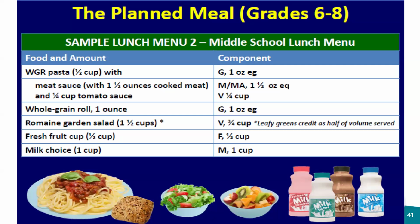Okay, now we see a plain lunch menu for grades 6 through 8. It includes a half a cup of whole grain rich pasta, which credits as a 1 ounce equivalent of grain. This comes with meat sauce that credits as 1.5 ounces of meat and 1/4 cup of red orange vegetable. A whole grain roll crediting as 1 ounce equivalent, a romaine garden salad with a volume of 1.5 cups, which credits as 3/4 cup of dark green vegetables, and a half a cup of fruit is offered along with a milk choice.